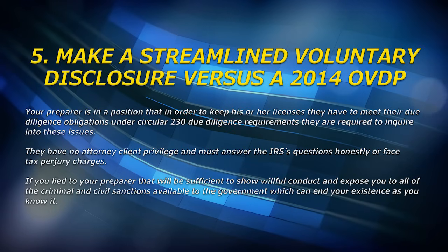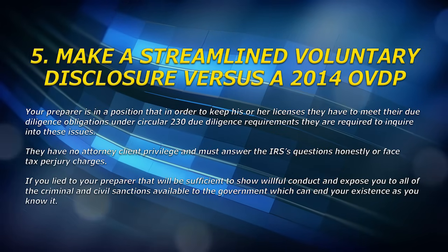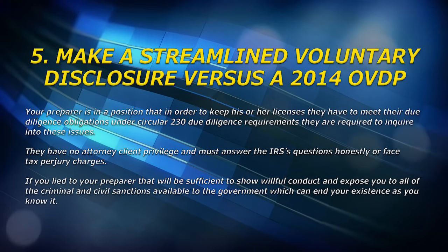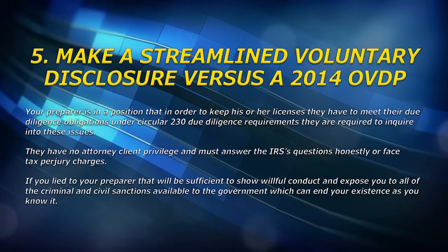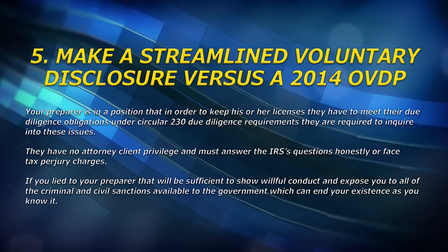Again, your tax preparer has no attorney-client privilege. They can become government witness number one against you. They can be forced to testify even if they don't want to. If you lied to your preparer and the government figures this out through interviewing them, this will expose you to all of the criminal and civil sanctions available to the government at their disposal, because that's a willful act.